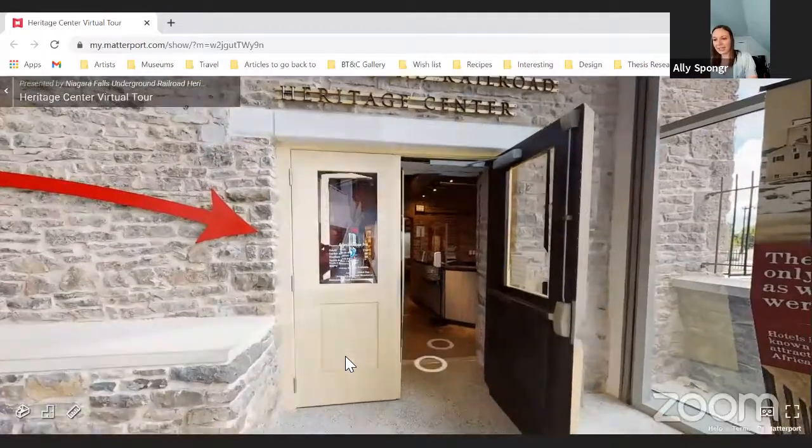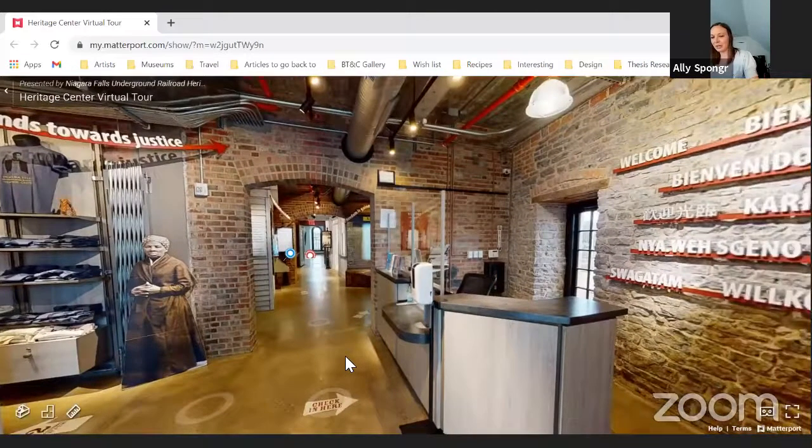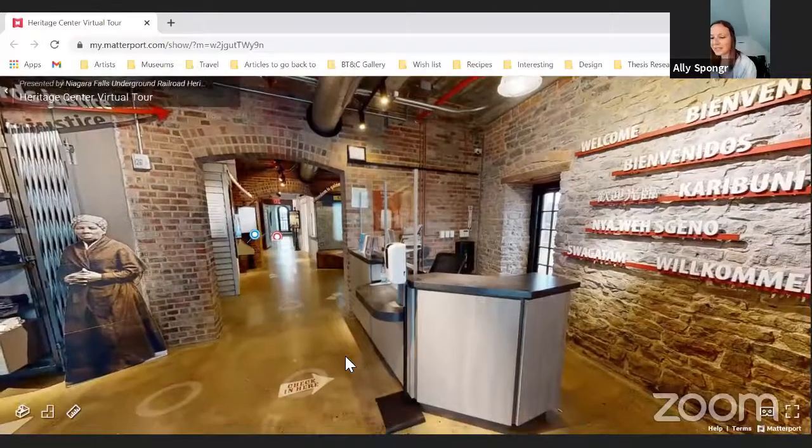Okay, so we're going to head in here. And now if you were here in person with us on a tour, you would be greeted right here at our front desk by one of our wonderful staff members. All the people that work at the front desk or give tours at our Heritage Center are paid staff. And we've built in a pretty extensive interpretive and dialogue program, as I was talking about just a few minutes ago, connecting past to present.